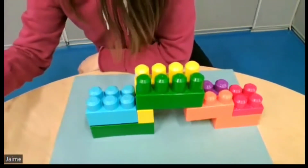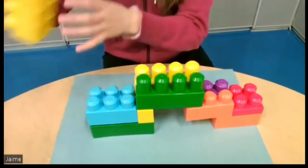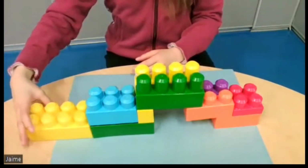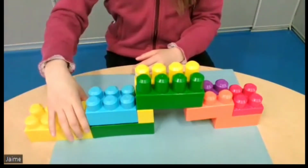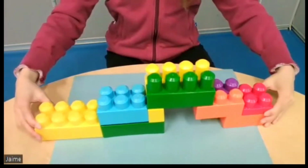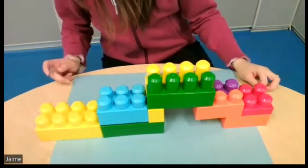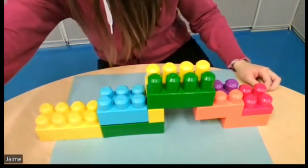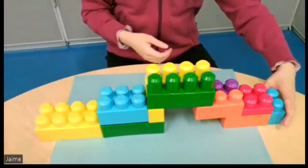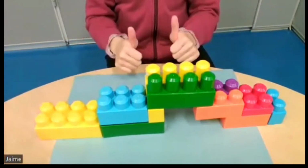Okay, let's see. What else do I have in here? Yellow block. Big yellow block, put this one here. Good idea. Yes, okay. Now we can move this over a little bit. And maybe we need one more on this side so the car can get on it. This blue block over here. Awesome job. I think our bridge is ready.